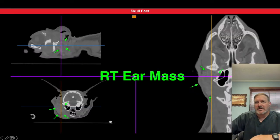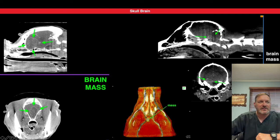Ear masses, problems that are in the inner ear. When we start talking about ear infections, whether it's otitis media, otitis externa, masses in the ear, we can see a mass here. We can definitely see, in both sides, what's going on in the ear canals all the way down to the tympanic bulla. All 3 of these views are of the same patient, just different aspects.